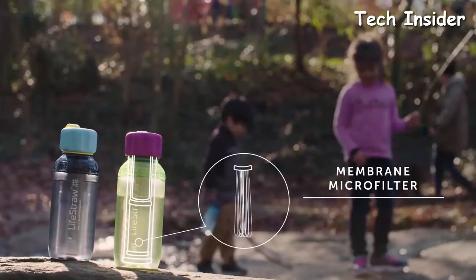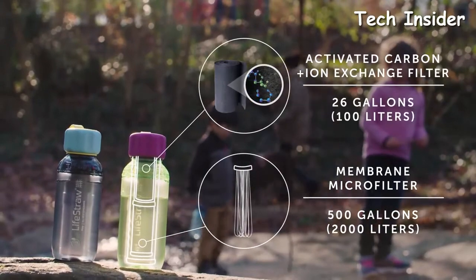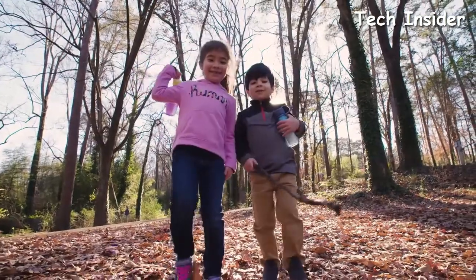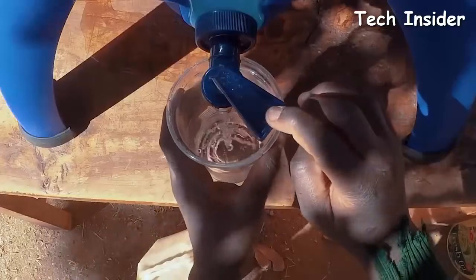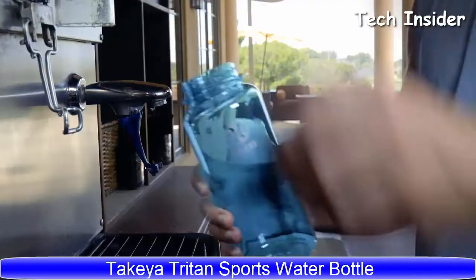The membrane microfilter lasts up to 500 gallons, and the activated carbon filter lasts up to 26 gallons. And the replaceable filters allow you to use your bottle for many adventures to come. Your purchase has impact. For every LifeStraw product purchased, a child in need receives safe water for an entire school year. Everyone needs safe water.